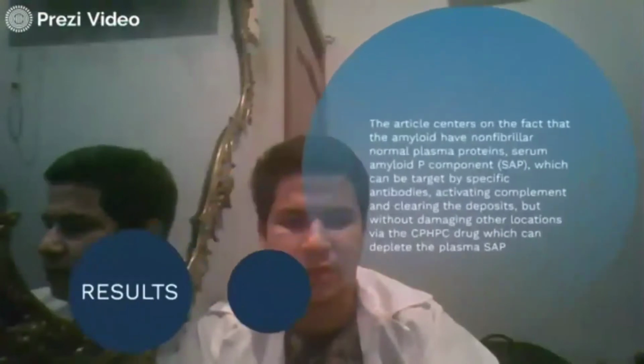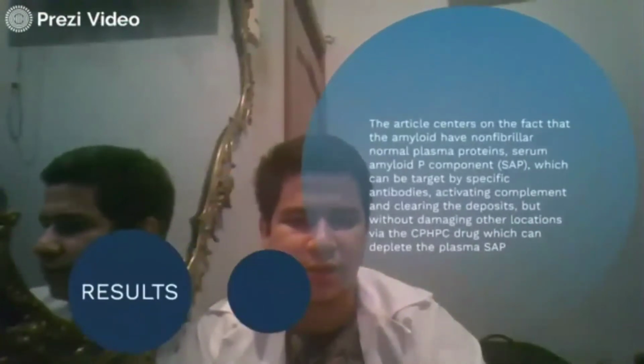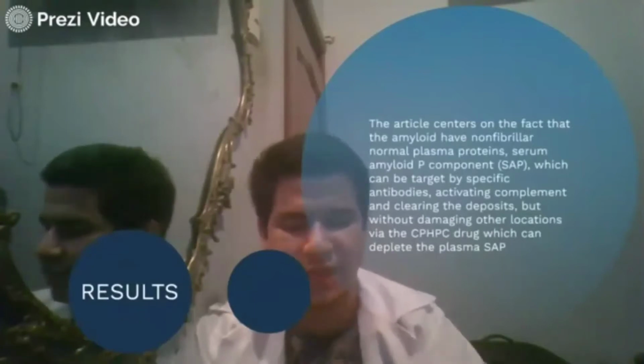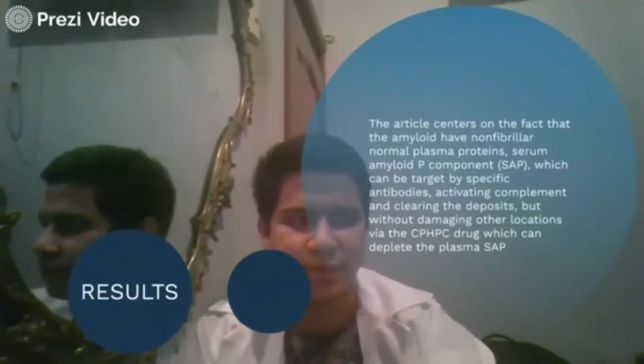Application in medicine. The article centers on the fact that amyloid has non-fibrillar normal plasma proteins, serum amyloid P component, which can be targeted by specific antibodies activating complement and clearing the deposits, but without damaging other locations, by the CPHPC drug, which can deplete the plasma SAP.